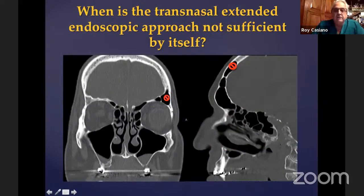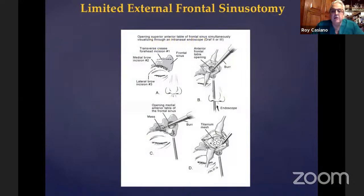So when is a transnasal approach not sufficient by itself? Obviously, when you get these well-pneumatized areas high up or laterally over the orbit, and you have lesions in these areas, it's pretty tough to only do it endoscopically, although we virtually start endoscopically for exposure in the midline on most of them. And there are different ways to do it.